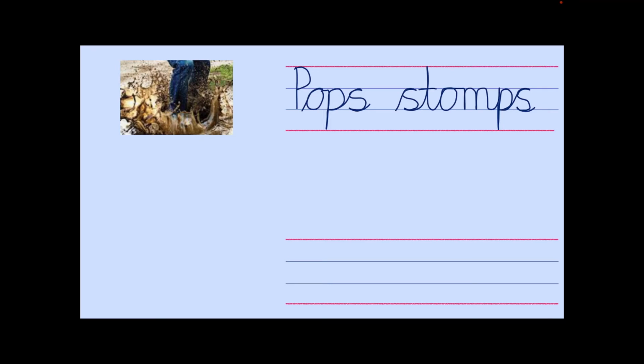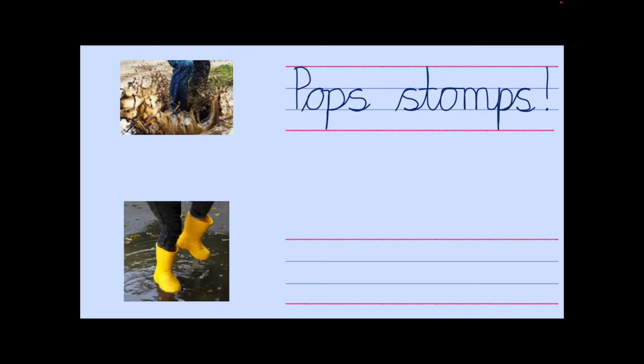Think about which punctuation you think we'll need. Definitely an exclamation mark for all that splash. It's a good job he had his wellies on. Next sentence. Pam stomps. Pam, capital again for the name and for the first letter in a sentence. Stomps. That's it. We could write it much more quickly that time. And again, it's not such a big splash, but it still needs an exclamation mark. So that's one of the things they like doing after it's been raining.